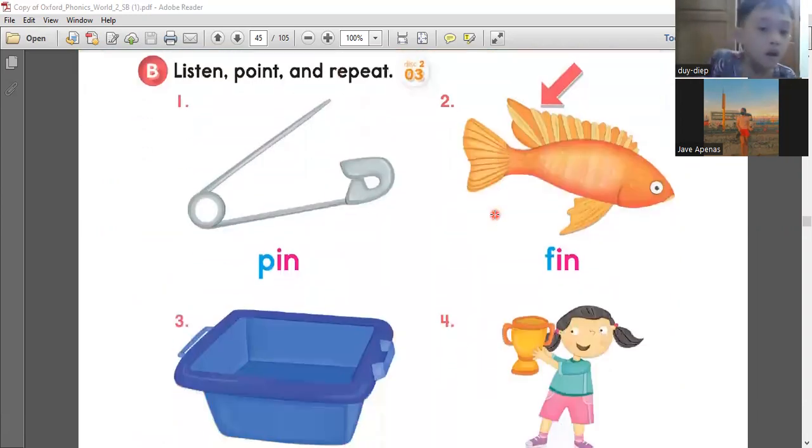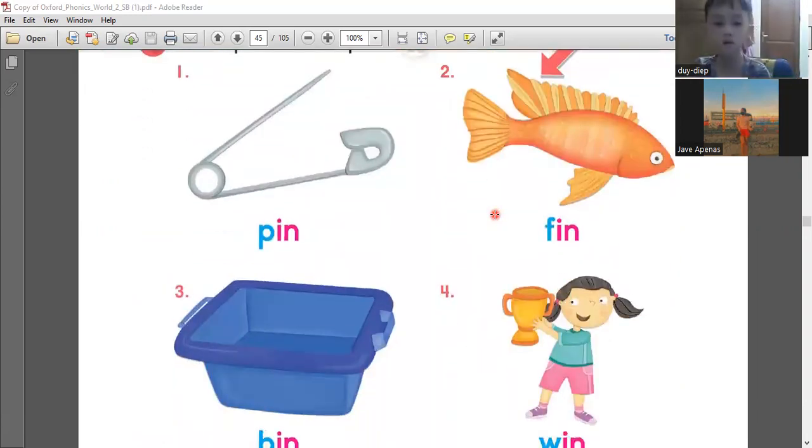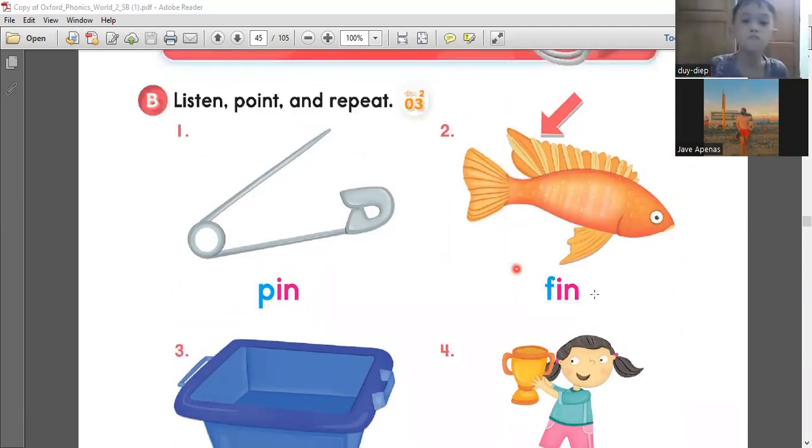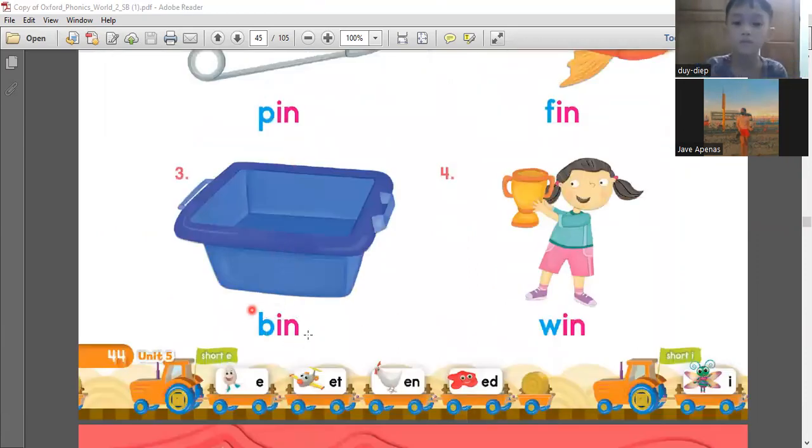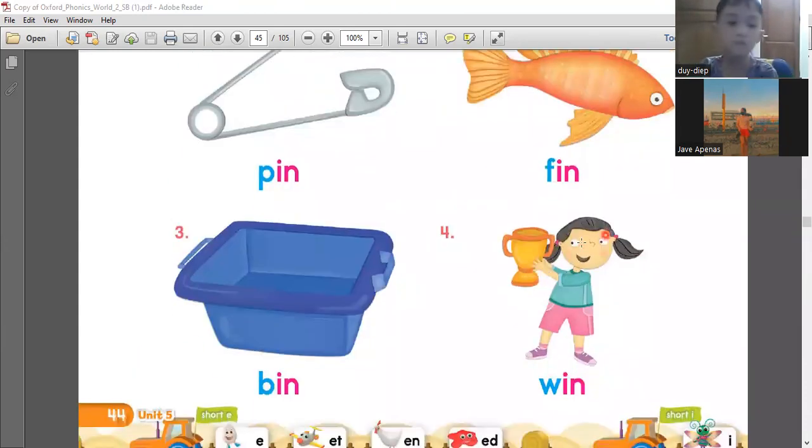Now we have also words that have the in sound. So let's start with number one. What is number one again? Pin. Number two. Three. Bing. Four. Green. Very good. Wow. Do you know all these words already? Yeah.